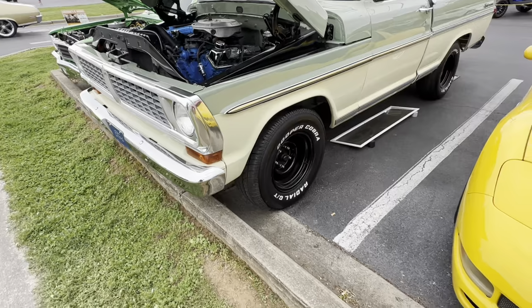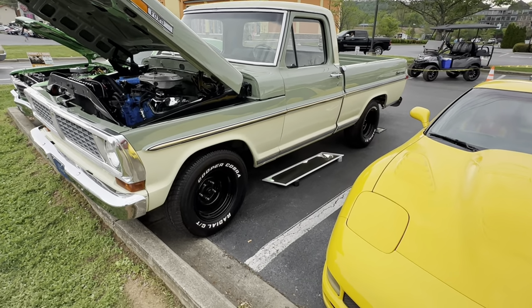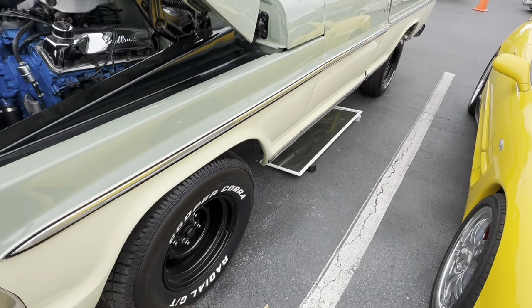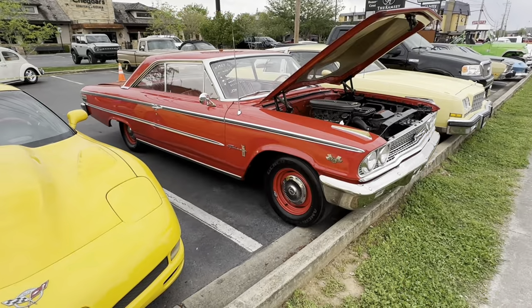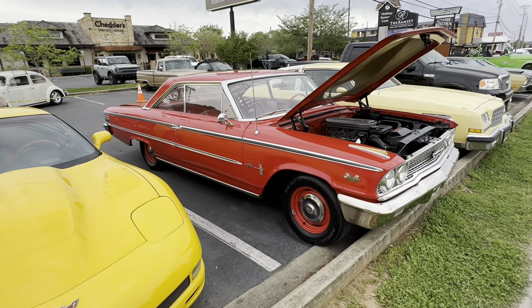And he's got just black rims on here for the wheels, and I think that looks good. It must be really clean underneath too. I see he's got a mirror laid out there so you can see underneath. A really pretty Ford Galaxy, 63 model it says.